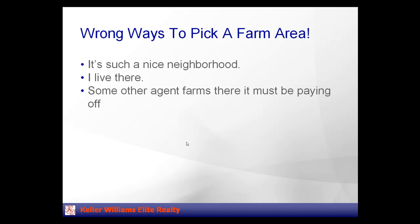Some other agent farms there, so it must be paying off. Well, that's not necessarily true, because so many agents pick the wrong farm areas. We can't look at what other agents are doing and expect that that's going to give us the answer. I got a new listing there, so now it's my new farm.